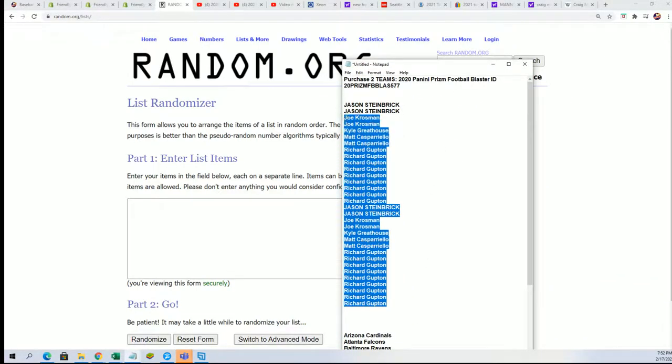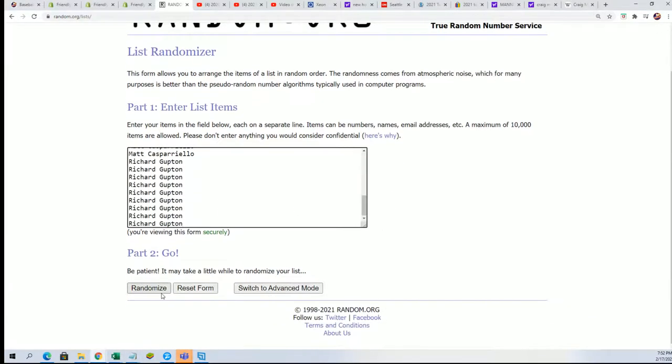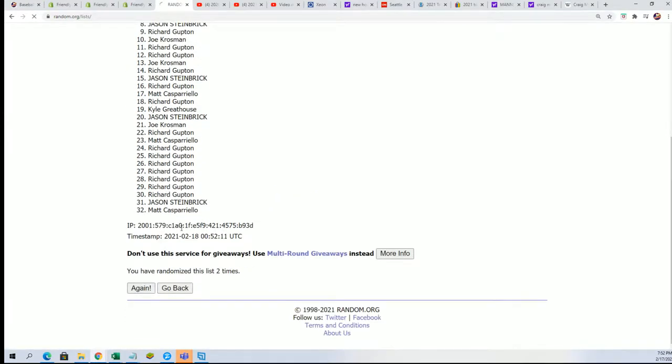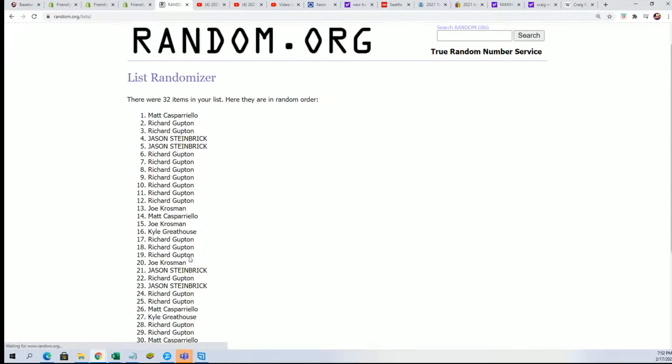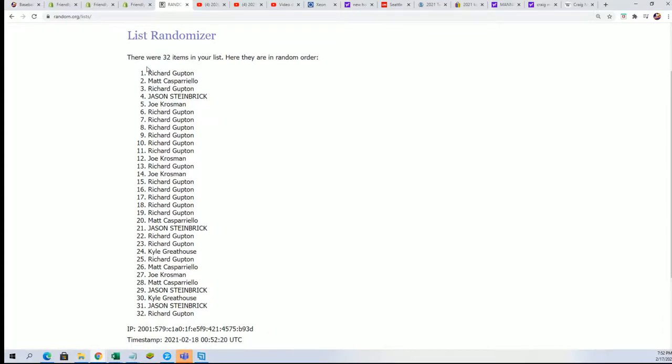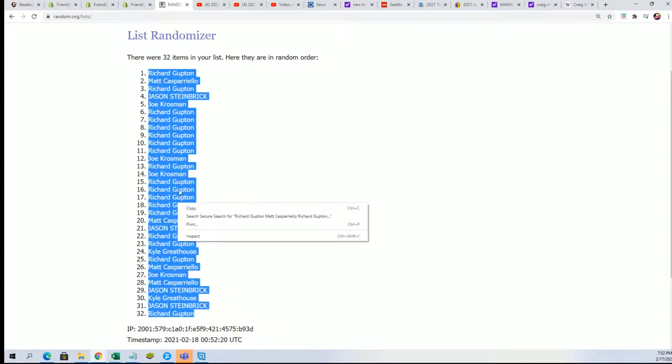We're going to randomize each list 7 times and then stack the lists up side by side. All right, here's a lucky number 7 in the first list. It's finished going through.